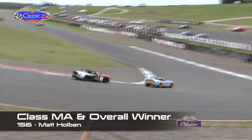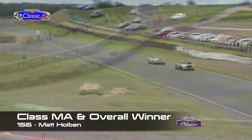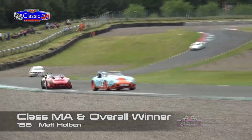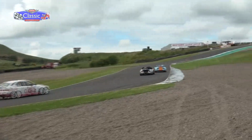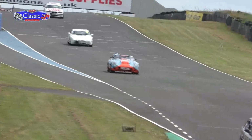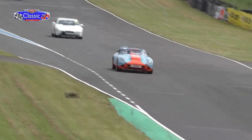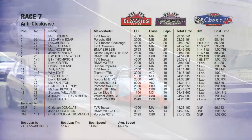But the overall winner and the winner of the MA class, it was Matt Holben in that beautiful Gulf liveried TVR Tuscan as we see him going through McIntyre's there. Car number 156, chased, yes, by Dave Griffin in that BMW, as he would be quite a few times, but a classy victory outright on the road and for Matt Holben in ME.